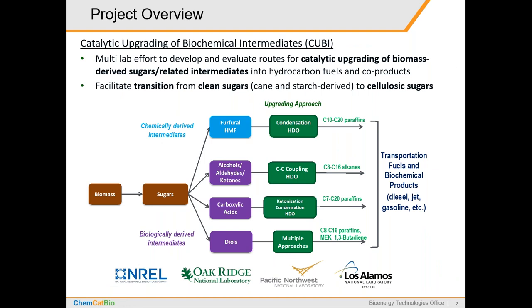So our work in upgrading butanediol to fuels and chemicals is really part of a multi-lab effort that we refer to as the Catalytic Upgrading of Biochemical Intermediates, or CUBI for short. Within the project of CUBI, we're looking at a variety of routes for how to upgrade both biomass-derived sugars as well as related intermediates into hydrocarbon fuels and co-products. Within this effort, we're looking at several pathways, particularly furfural and HMF as a chemical route for upgrading sugars to C10 and C20 paraffins, as well as biological routes that utilize sugars and convert them with microorganisms into a variety of intermediates, including alcohols, aldehydes, ketones, carboxylic acids, and diols, with today's talk focusing on routes with 2,3-butanediol.